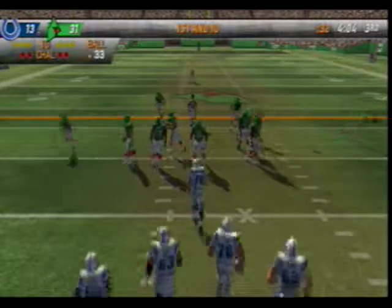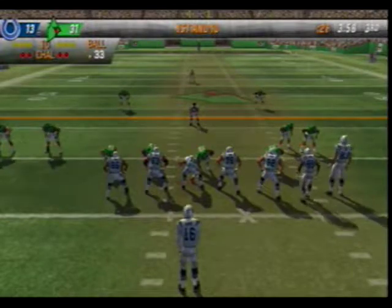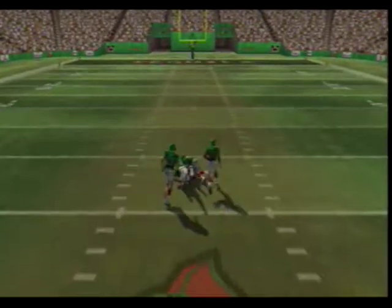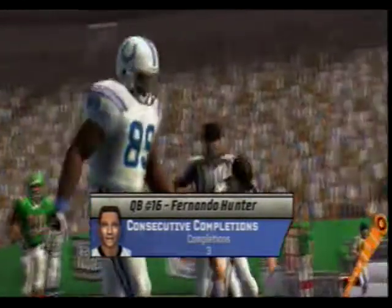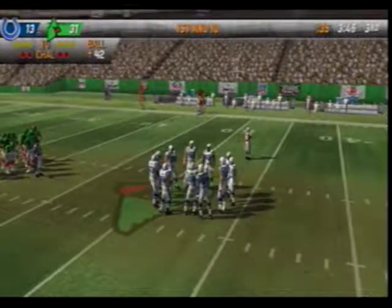First and 10. Ball on the 33-yard line. Blue down, blue down. Hunter out of the gun. In motion. Throws it. And he makes the grab. Wall is there on the stop at the 42. They get another first down here. Well, they're not doing anything fancy, but good old-fashioned drop back and pass, and it's working.